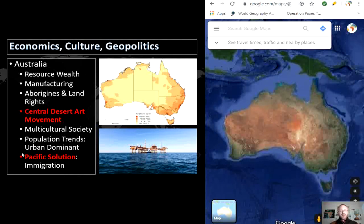Now, Australia was originally settled as a penal colony, but it became apparent to the British that this massive piece of land contained major resources needed for industrialization. Now, these resources have helped build a manufacturing sector post-World War II, but this sector has recently been in decline. Now, as businesses have moved to places like Indonesia and Malaysia to the north, this has had a negative effect on manufacturing in this particular country.